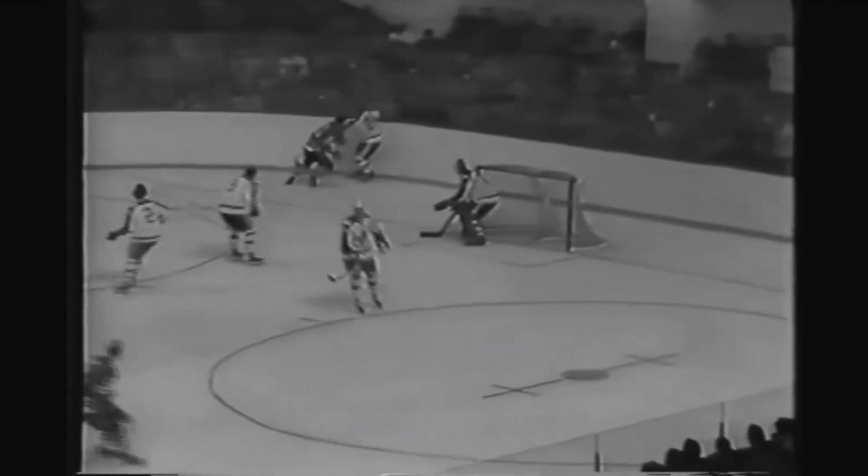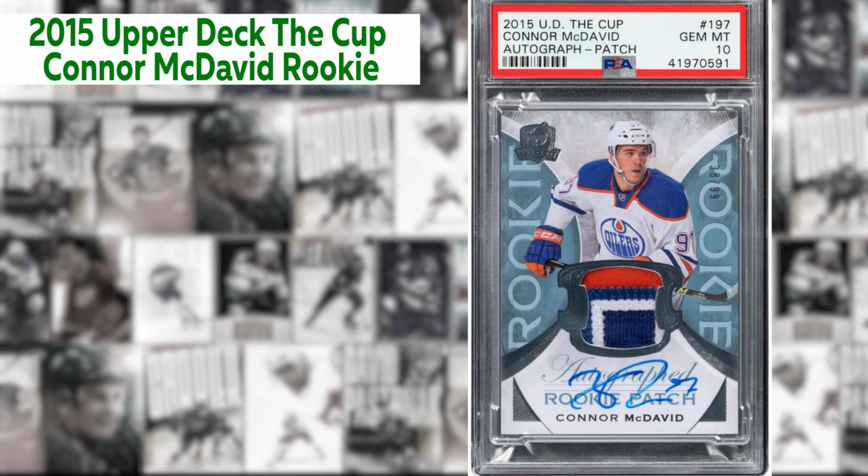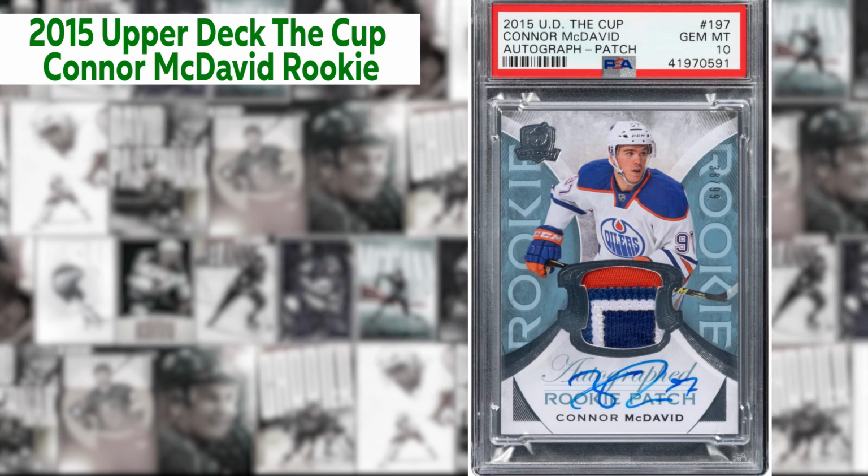Bobby Hull was a Canadian professional ice hockey player nicknamed the Golden Jet for his fast skating speed and blonde hair. He is the only player to lead the league in scoring 7 times and was twice named the NHL's MVP. Number 3. 2015 Upper Deck the Cup Connor McDavid Rookie.